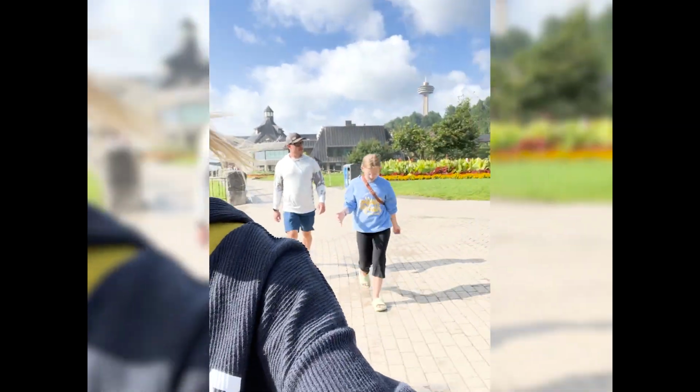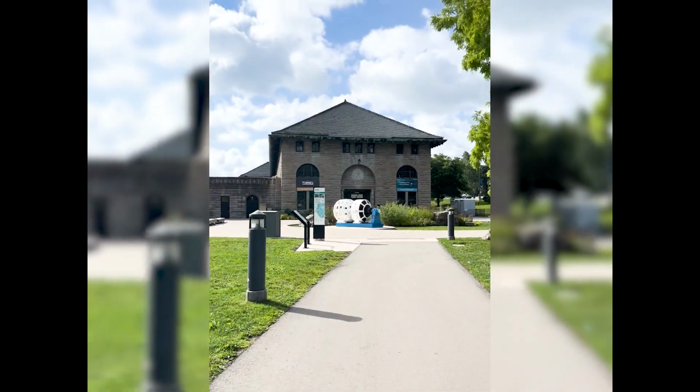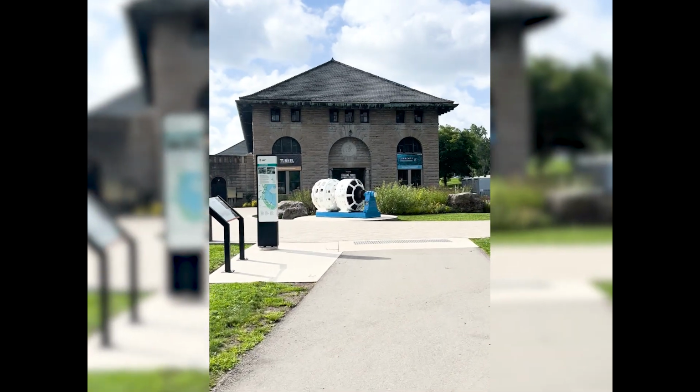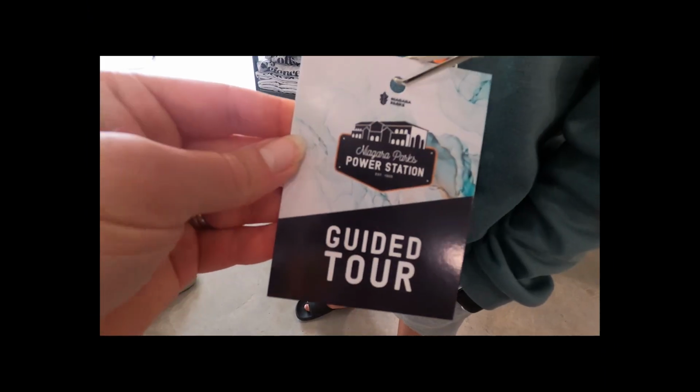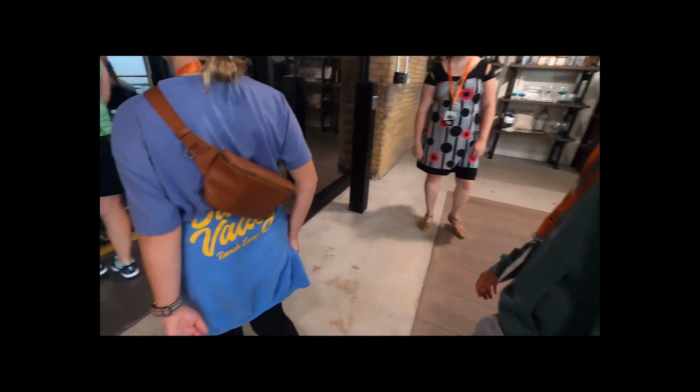After we made it through security, or border crossing, I guess you could say, we went over to the power station. I had booked a time in advance to tour the power station. It included a power station tour, a guided tour, and the tunnel.